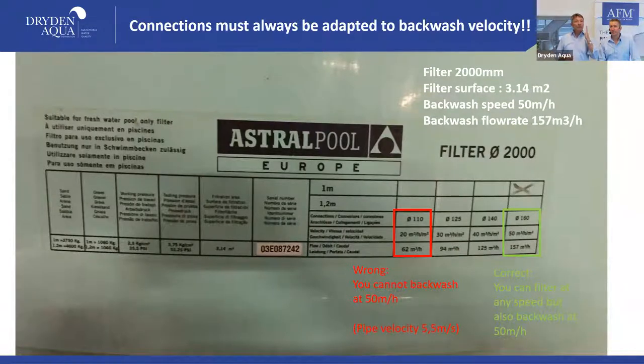But the moment you have to backwash your filter media and you need 50 meters per hour, this is forbidden. Don't do it. Don't even produce it. Even if people are ordering, don't sell it. Go for this one: you can filter at 20 meters, at 5 meters, at 1 meter, but you need to backwash it at 50 meters per hour, and this is why you need this. So this is wrong, and please stop doing it.